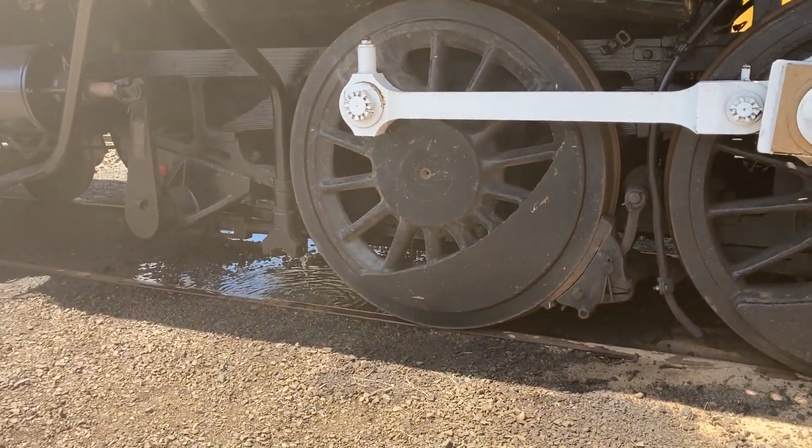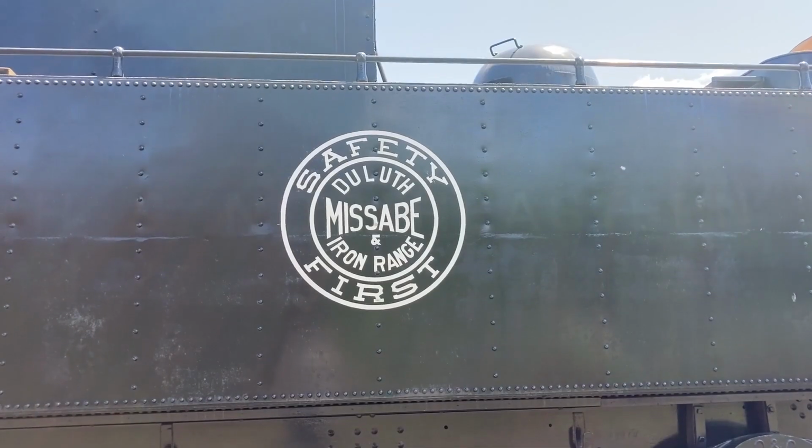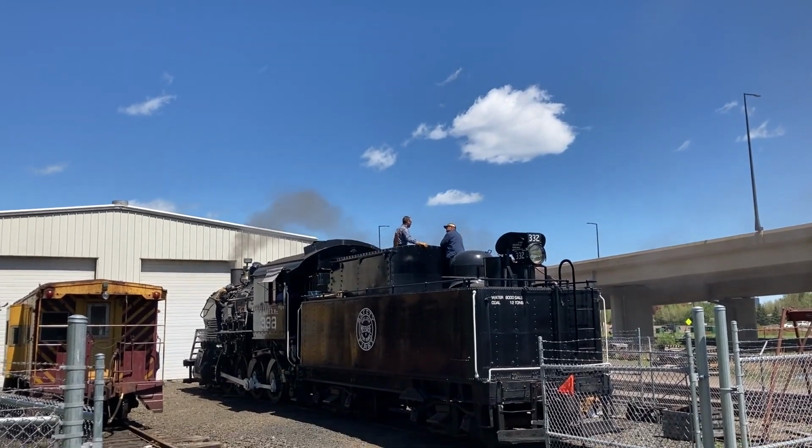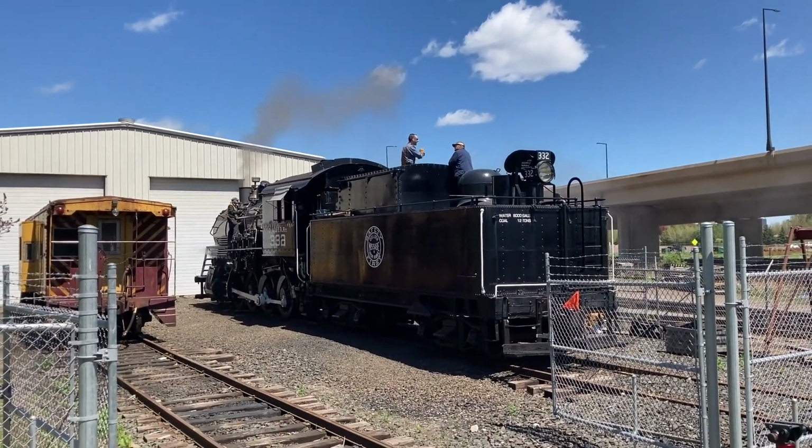It is just wonderful to watch these things come back to life and to be able to have a hand in it. There's only about 150 of these in all of North America that you can fire up like this. And very few are actually sanctioned by the FRA. So this is a very, very rare piece of railroad history that you're looking at.